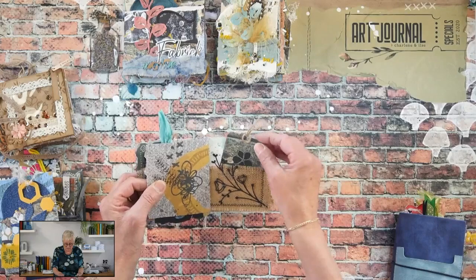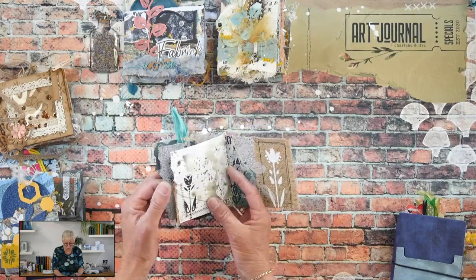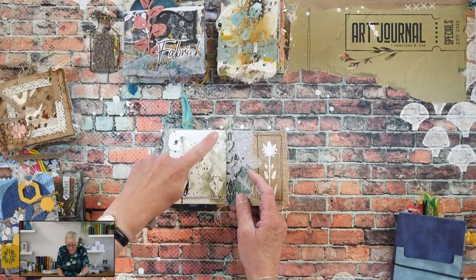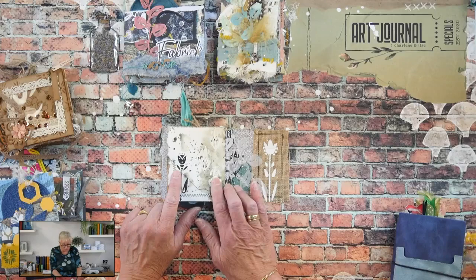And then the stapler, the tiny stapler. That's used a lot by Ilse and Charlene. And now I love this because here we have the black that looks like an ink. Oh, that's a stamp. And then here you see some stenciling in a shiny white, in a shiny white embossing powder. Love it, love it, love it.